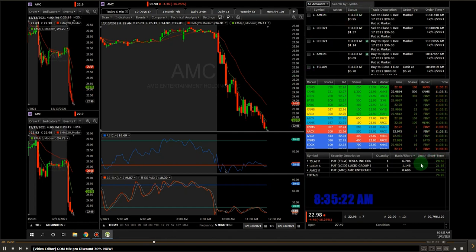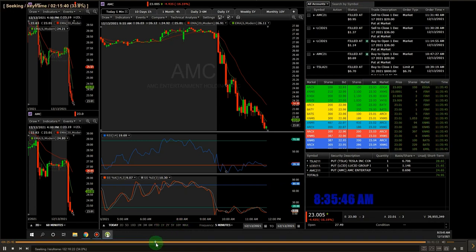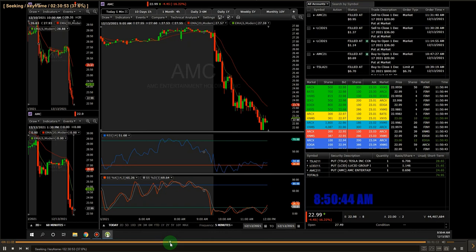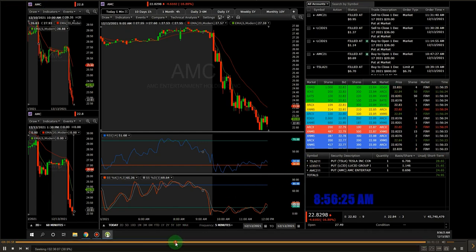So up a little bit right there. Only one contract, small little size. First time trading options, and also live recording this. Of course, and there's the bounce right there. I also did again, now instead of put, I bought a call. So AMC call coming up. I think there's a fourth trade, because 3 trades already. Now there's a fourth trade.